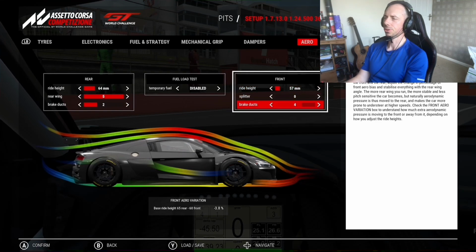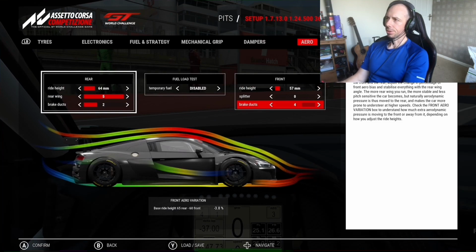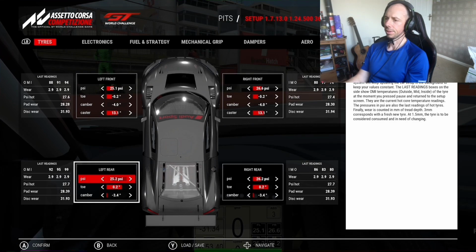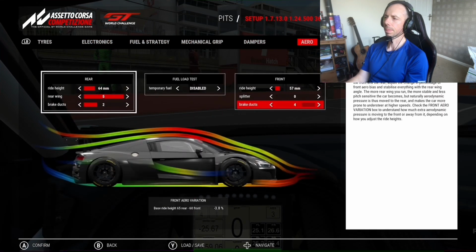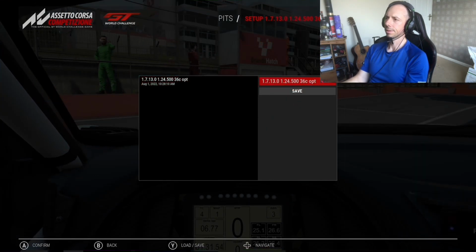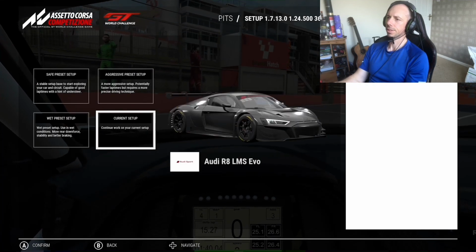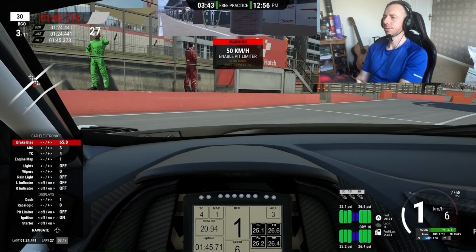And obviously when you start adjusting the brake ducts, you start changing the PSI in the tyres and everything. So I have to increase that a little bit. Let's just save that setup where it is, and just finish this with a couple of flying laps. Try and get somewhere near.